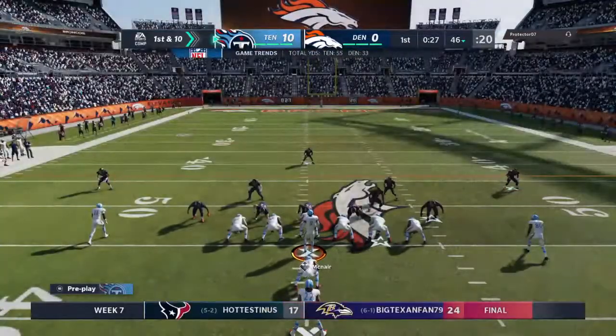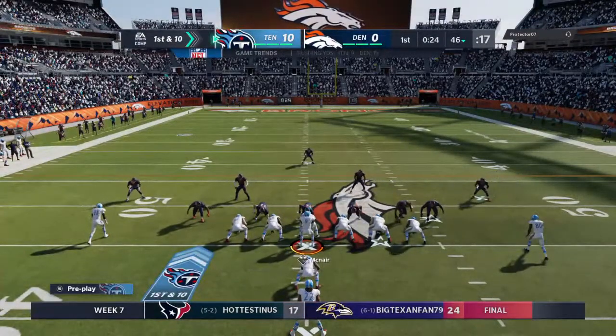A big hitter to start the drive has him up near midfield here for 1st and 10.